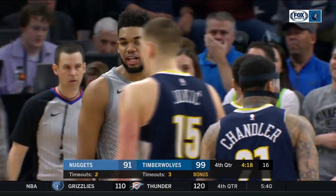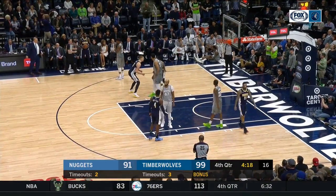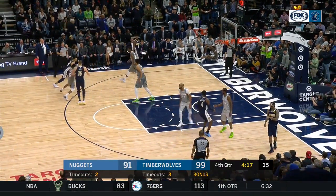So to me, by this point the Wolves should have adjusted to some other coverage, but with four minutes left in the fourth, they're still dropping with Towns, and Jokic hits another three.